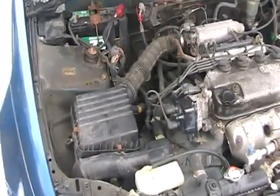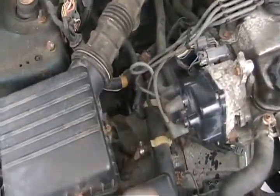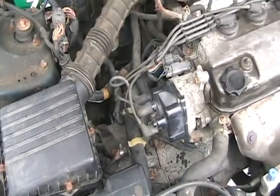They often come with platinum spark plugs new from the factory too, so you can drive 100 to 160,000 kilometers without changing your spark plugs. Older engines on cars have distributors. Newer ones just have a coil pack.